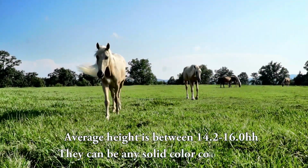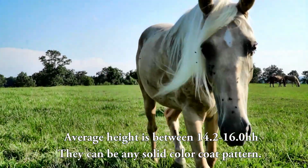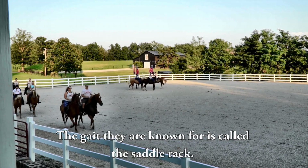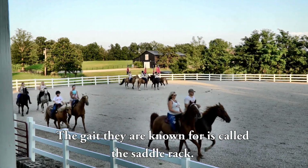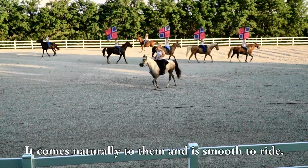The average height is between 14.2 and 16 hands. They can be any solid colored coat pattern. The gait they are known for is called the saddle rack. It comes naturally to them and is smooth to ride.